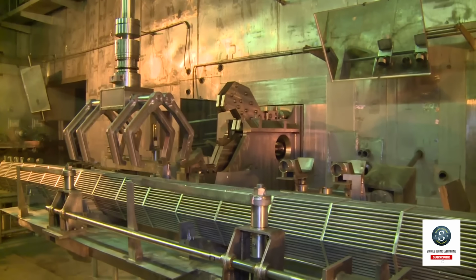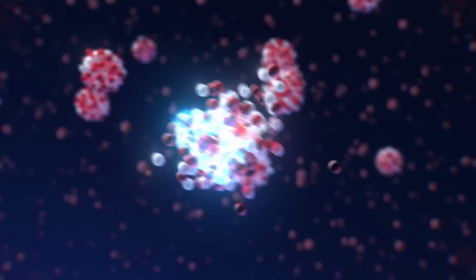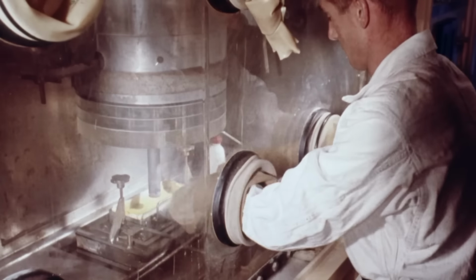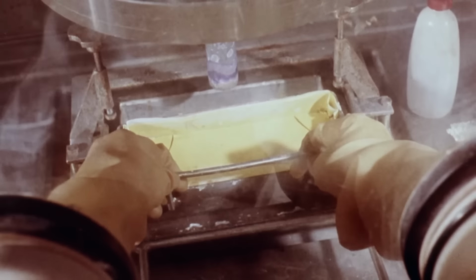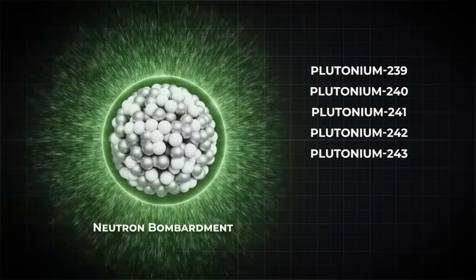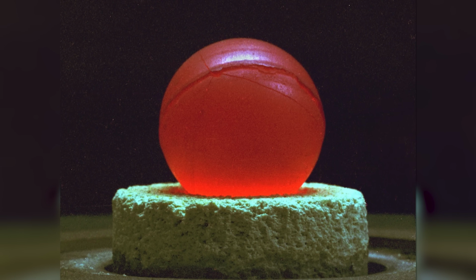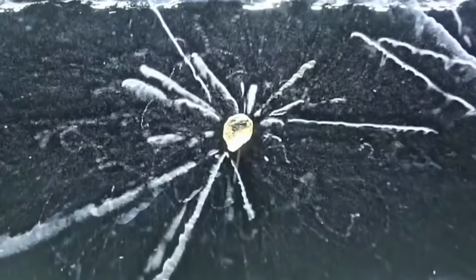When uranium-238 fuel rods are loaded into the core of a nuclear reactor and bombarded with neutrons over a period of several weeks, something extraordinary happens at the atomic level, a process called nuclear transmutation. The uranium atoms don't simply split. They absorb neutrons and gradually mutate, atom by atom, into an entirely different element, plutonium-239.